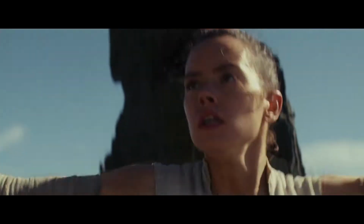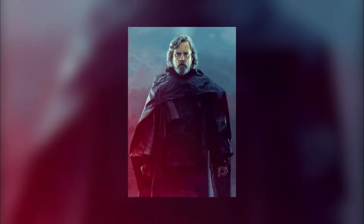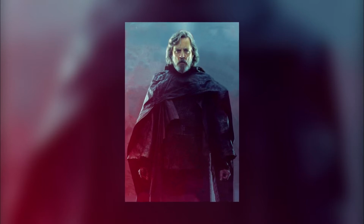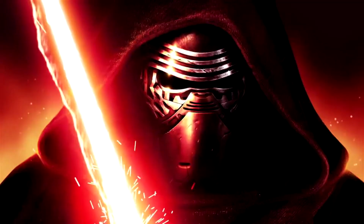Then we get glimpses of Rey's Jedi training, from lightsaber swings to cracking solid stone with the Force, which startles Luke, with Luke saying he had seen this raw power, but wasn't afraid of it then, but he is now. So the question is, whose raw strength was it? Kylo, Vader, or Snoke?